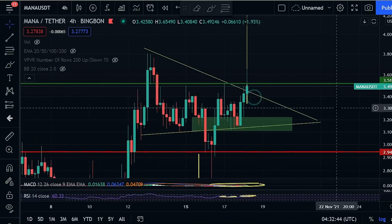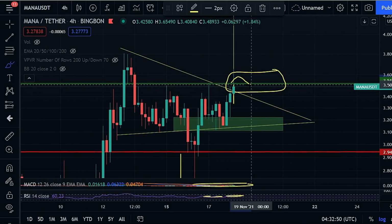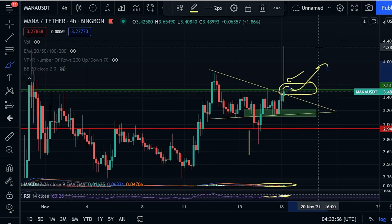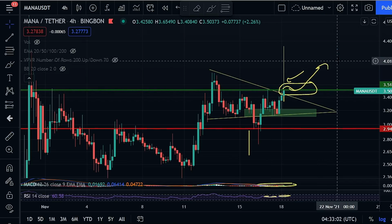And I do believe that once we get above 3.51, remember that's the key level. Once we get above 3.51 and we hold support, that's another thing. We've got above it already. We need to hold support now. Once we do that, this thing is gone with a breakout target as high as $4.30, which could be some absolutely amazing growth of another 20 to 25%.